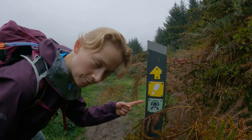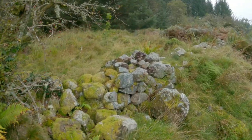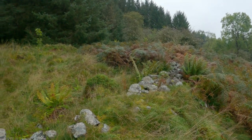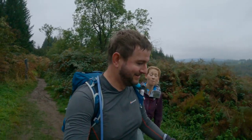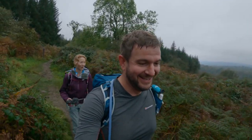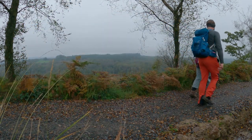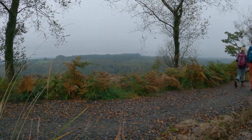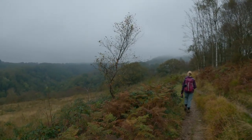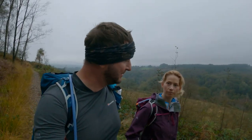Six. What's number six mean? A farmstead. Excellent. Rich area for livestock and keeping farmsteads. Oh, Kerry, I love that. Keeping a farm would have been a harsh, brutal place to have lived in. What a hard place to just exist, isn't it? Oh my goodness, that's the word, a hard place to exist.